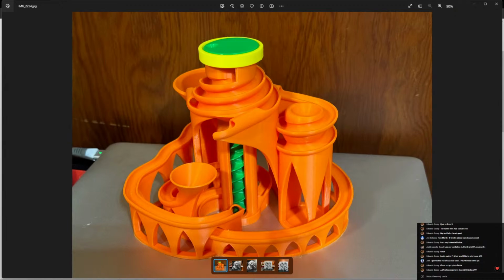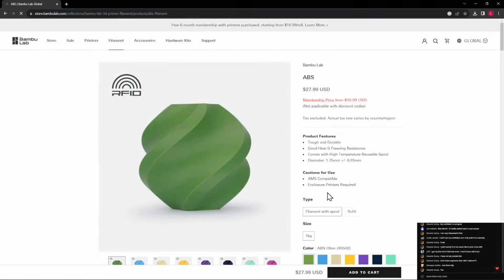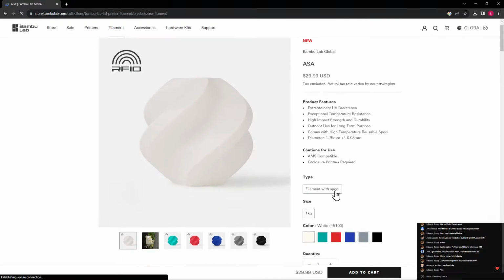Is ASA less expensive? Let's see. ABS is 25. ASA is 29 on here. Is that for a full roll? Yeah, full roll. 28 with the spool. And then ASA with spool is 29, 30. So it's a $2 difference.